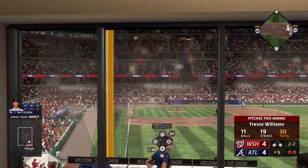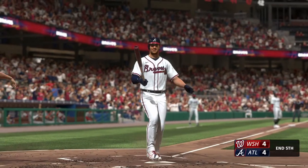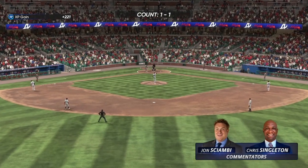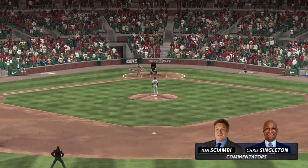Here is Matt Olson. 2-2 down. Got him swinging. Welcome back. Start of the 6th. John Shambi with Chris Singleton. And leading off, Jurickson Profar.